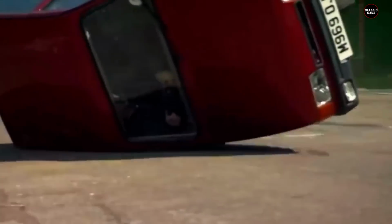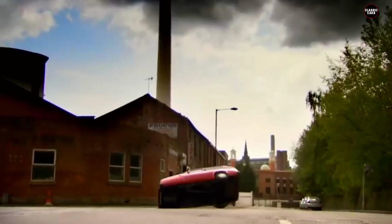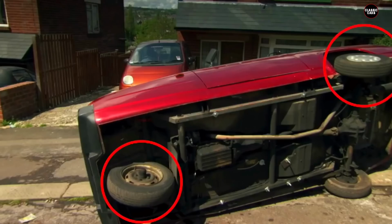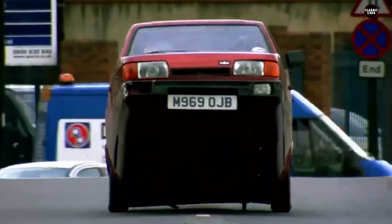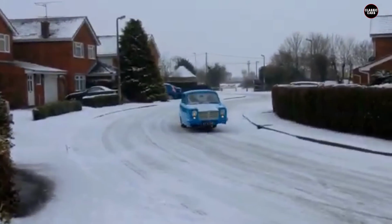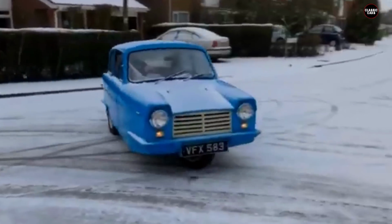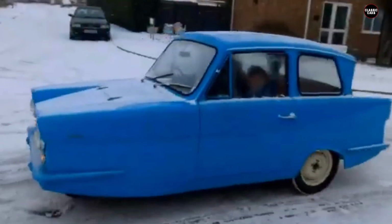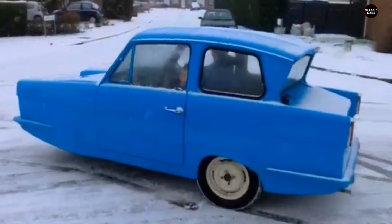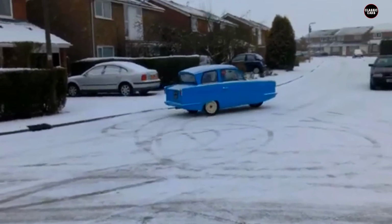Despite its unstable handling, the Reliant Regal was far from a joke in terms of practicality. It was designed as a small, affordable car for working-class families who needed a cheap mode of transportation. Its compact size made it ideal for narrow British roads and congested city streets, and its three-wheel design made it cheaper to produce, maintain, and insure. In fact, the Regal was one of the more affordable cars on the market during its time, and its low running costs made it a popular choice for those on a budget.